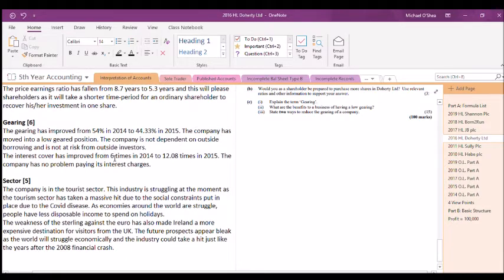The interest cover has improved from 6 times last year to 12 times this year. We're able to cover the interest 12 times over, which is obviously really good. We're not going to struggle to pay interest back.